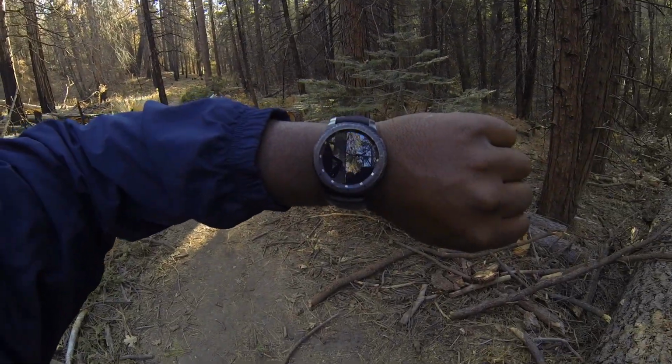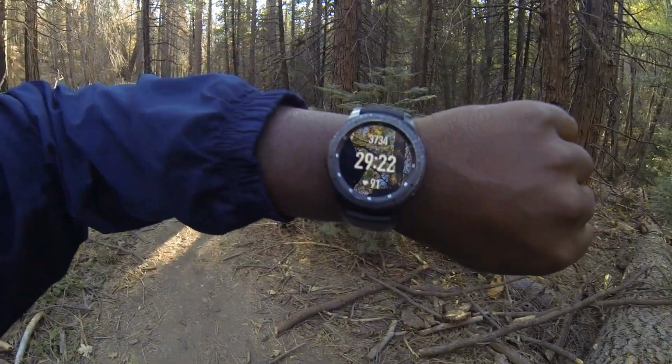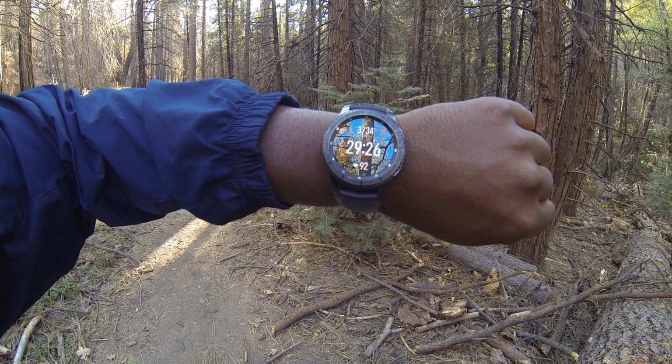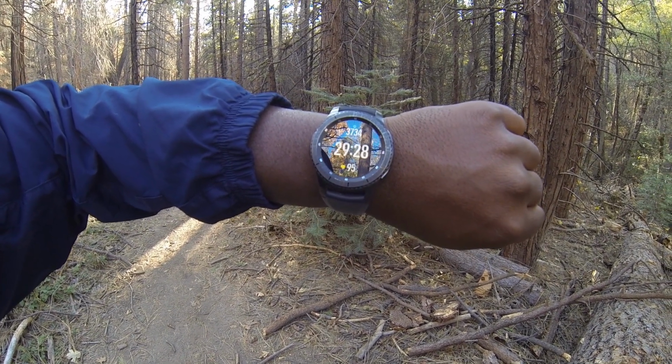Okay, so we've decided to take a small break, doing our thing on our hiking trail. Looks like we've been out here for about 30 minutes. Pretty close. We've got 37.34 for elevation, 29.26, and 93. I think that's my heartbeat right now. So, having a good time. We're nowhere near done, but 30 minutes in.